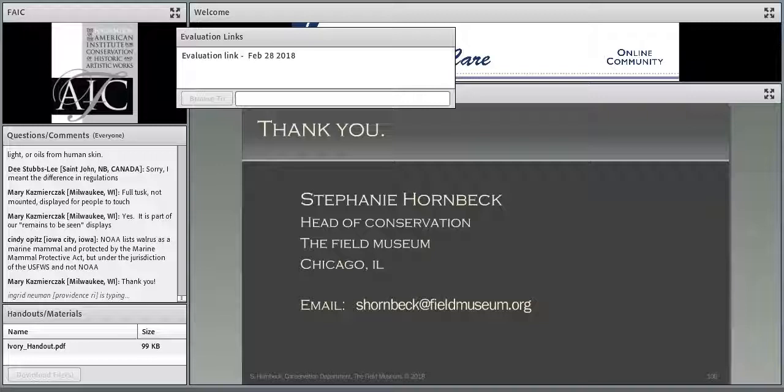Okay. So we just have a few more questions and we have 2 minutes. So we'll move right along here. Jean Cruikshank asks, for a miniature painting on ivory, what's the optimal humidity range? Does the thickness or type of paint change anything about its care?